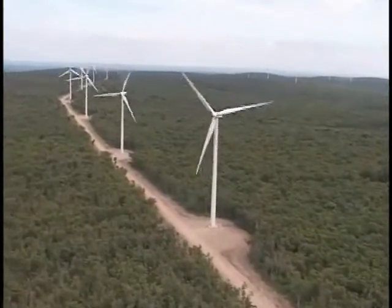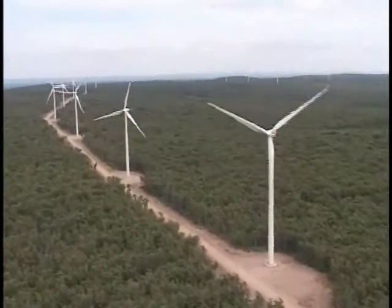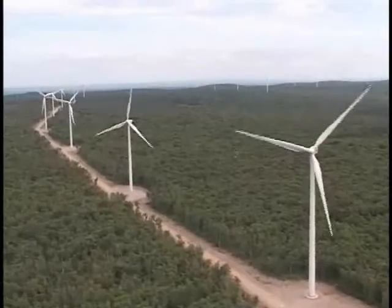Kent Hills is a great location. It has a great wind resource. It has a large parcel of land on which to build a wind farm, and it's far enough away from all the residential areas that we don't interfere with any of their enjoyment. And it's just basically an ideal location to build a wind farm.